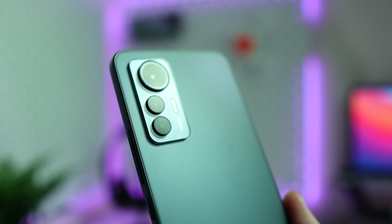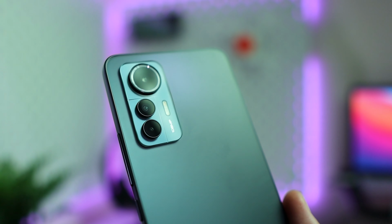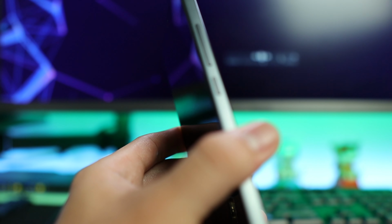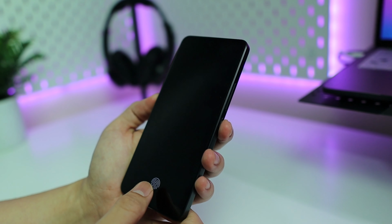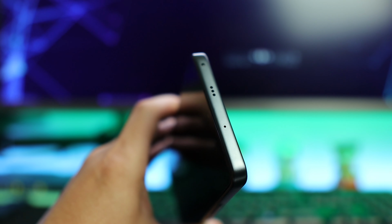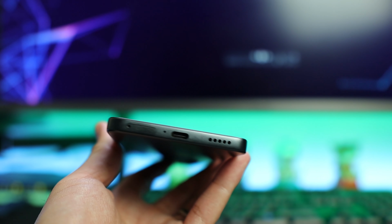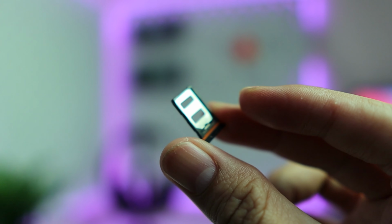It has triple rear cameras and the main shooter is a 108 megapixel with a dual tone flash, and on the left hand side you can see there's a volume button and also a power button. The power button is not a fingerprint sensor because it has an in-display fingerprint sensor. At the top you have the microphone, the speaker, and also an IR blaster, and at the bottom you'll have the secondary speaker, the Type-C port, another microphone, and a SIM tray with dual nano SIM.